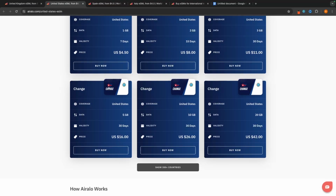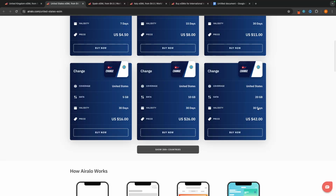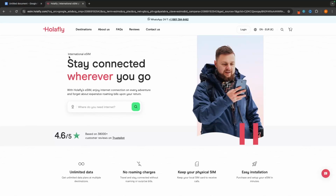Now, the second eSIM that we will be talking about in this video is if you need more data and essentially you need unlimited data for your travels. The reason that we don't use Airelo to do this is because if we need like 40, 50, 100 gigabytes of data, this is going to get very expensive very quickly. So the maximum that I would really recommend buying on Airelo is just this 20 gigabyte plan. As I mentioned earlier, you can purchase more data on that set SIM card, but it is going to be more expensive. So if you do need unlimited data, then the eSIM provider that I recommend is Holofly.